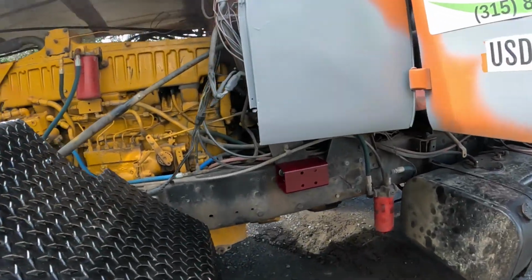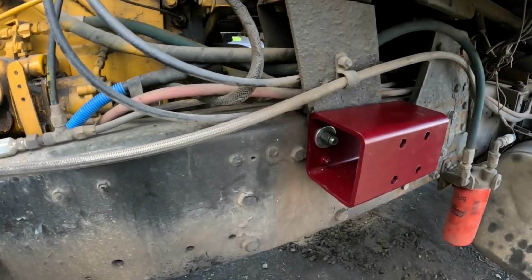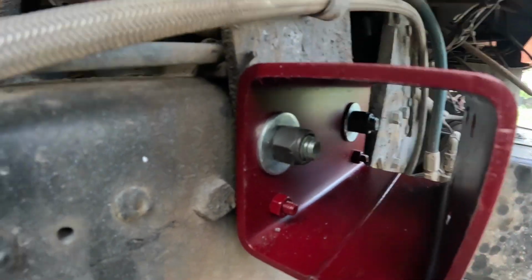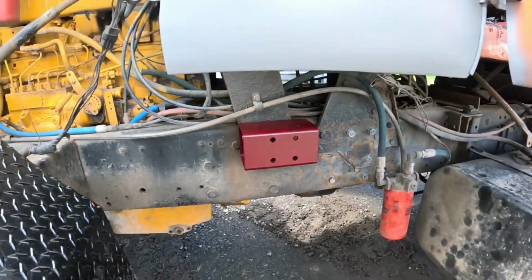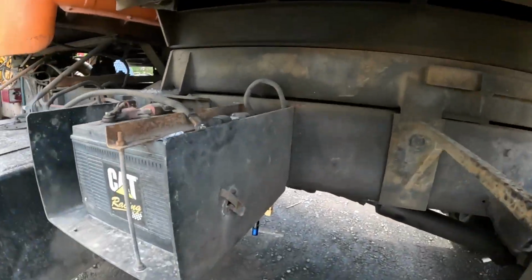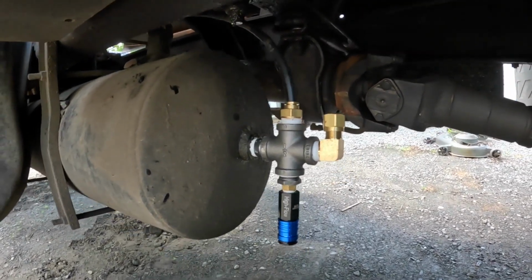Alright, well, it got too dark last night to continue working on this, so here it is the next day. And there's the bracket I mounted. Now you can really see better where it's gonna go. There's the four holes for the horns to mount to. And come up under here. Look at our little adapter thing we made.